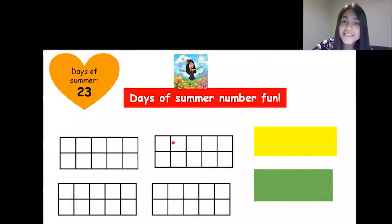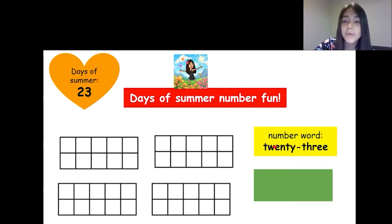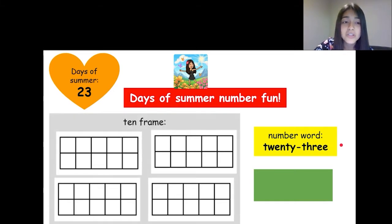Okay, we're going to move on to our next thing. And that's going to be our days of summer number fun. Because usually in school, remember, we would do our days of school. But now that we're at summertime, we're doing days of summer. And so far, there has been 23 days of summer. And if you were to take 23 and put it in a number word and write it, it would look like this, 20 and then 3. Now, if we were to show what that would look like with a 10 frame, what do you think it would look like there?